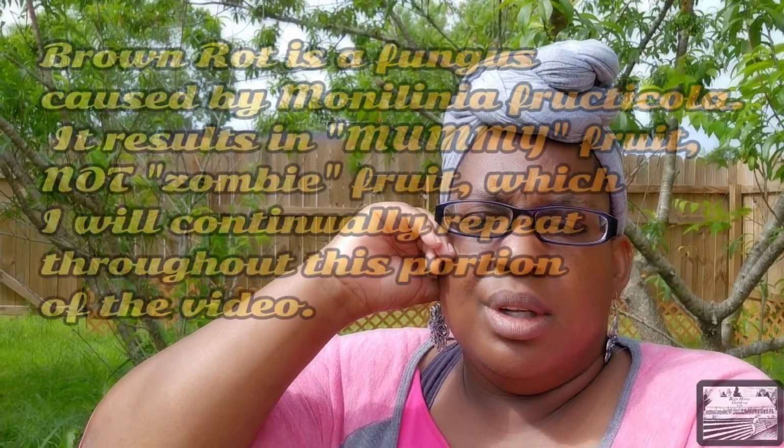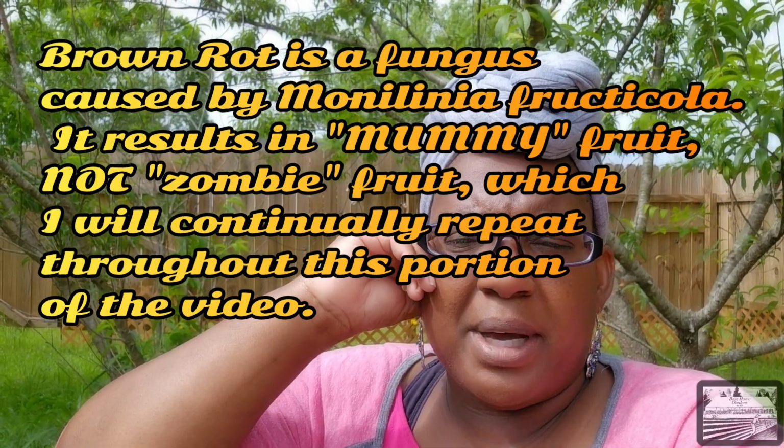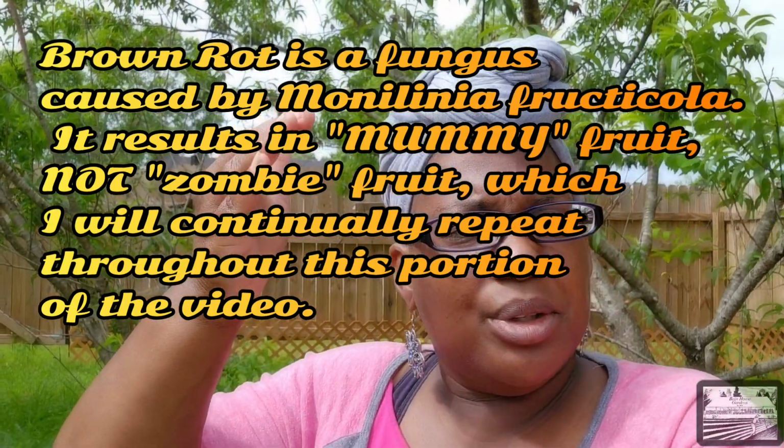We thought we had a good routine of using some organic fungicides and pesticides that would help. The pesticides work great. We had very few issues on our nectarine tree with the plum curculio bug. However, the peach trees have fallen victim to the plum curculio. The nectarine tree fell victim to brown rot, a fungus caused by Monilinia fructicola. It results in mummy fruit, not zombie fruit, which I will continually repeat throughout this video.